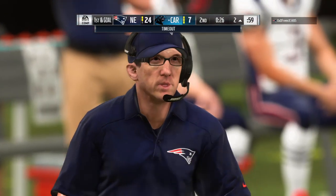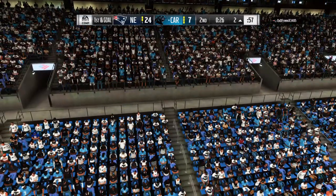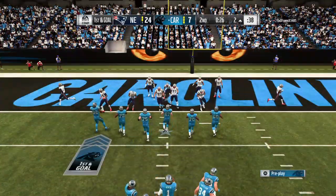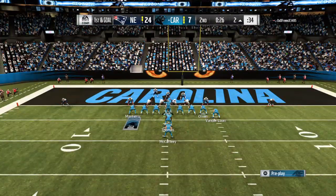Now we're going to get a timeout here called by the Patriots, as they'll stop the clock with 26 seconds to go until halftime. This is 1st and goal and a golden chance to get a score back here before halftime.